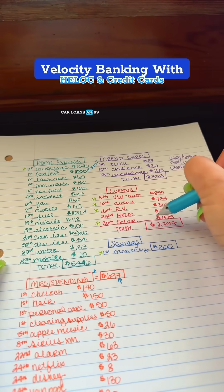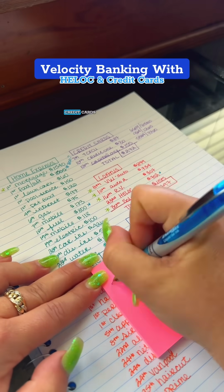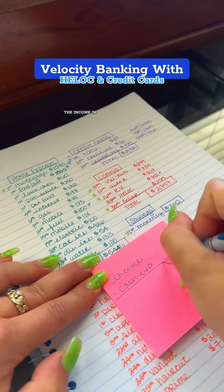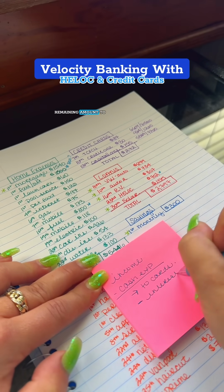They have 2 car loans, an RV, solar, and this HELOC that they need to pay off here. And again, this is a really useful tool to help us pay off these debts. Now, if we're using credit cards for Velocity Banking, where we're paying and using our credit cards, we always put the income in, we take out any cash expenses, which are anything that cannot be paid with a credit card. Then after the cash expenses, we pay the remaining amount to the credit cards.